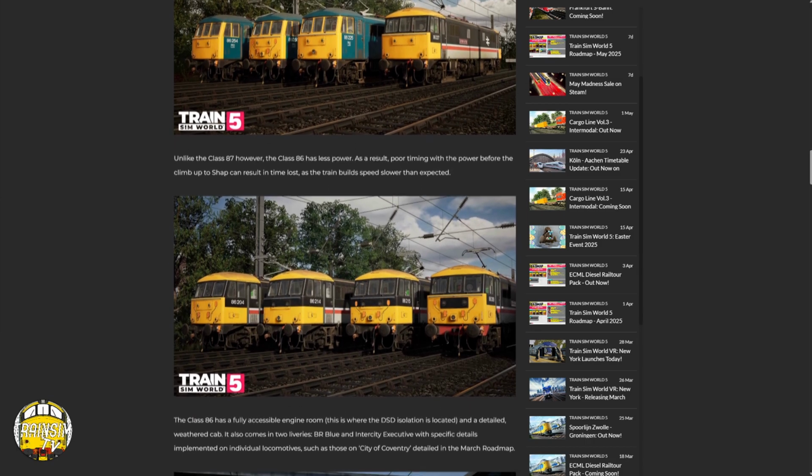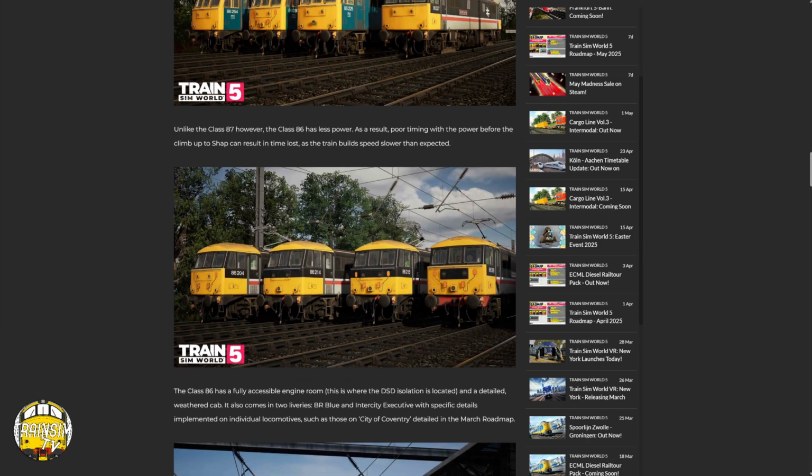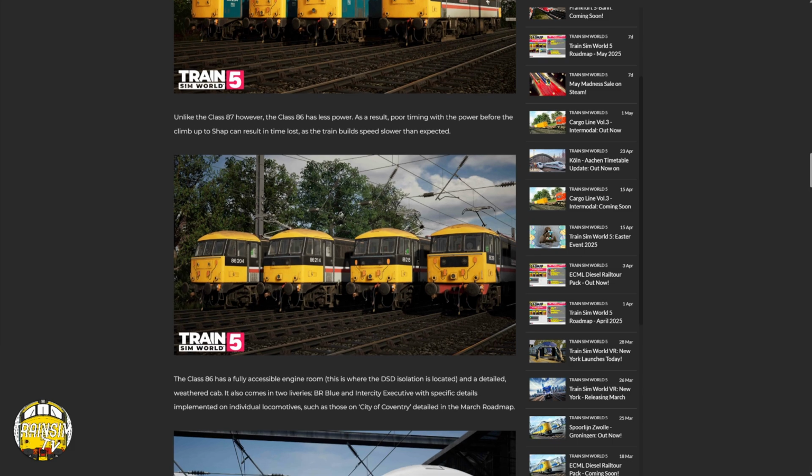Again, there's another picture here for you to peruse over. Unlike the 87, however, the Class 86 has less power. As a result, poor timing with the power before the climb up to Shap can result in time lost, as the train builds speed slower than expected.